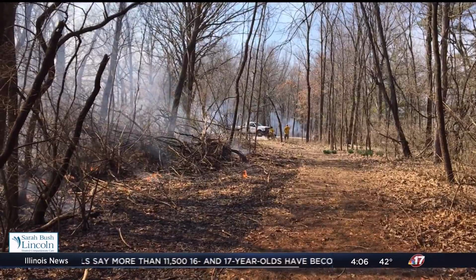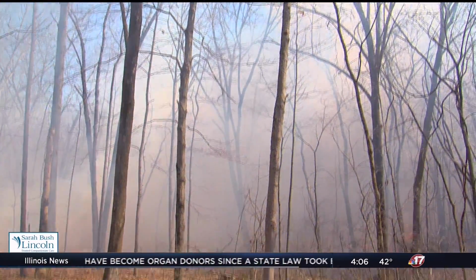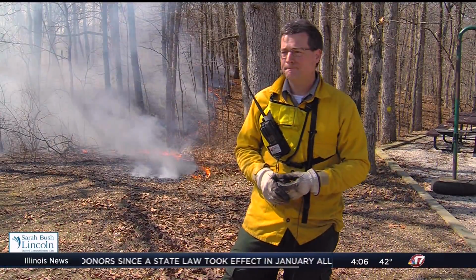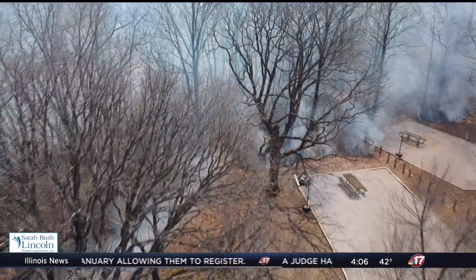Now, the Corps of Engineers and the Okaw Valley students are making sure we have a great campsite in Coon Creek when it opens this spring. It'll be nice and green. It'll just look clean. Through my lens in Shelby County, this is Steve Nichols, WAND.